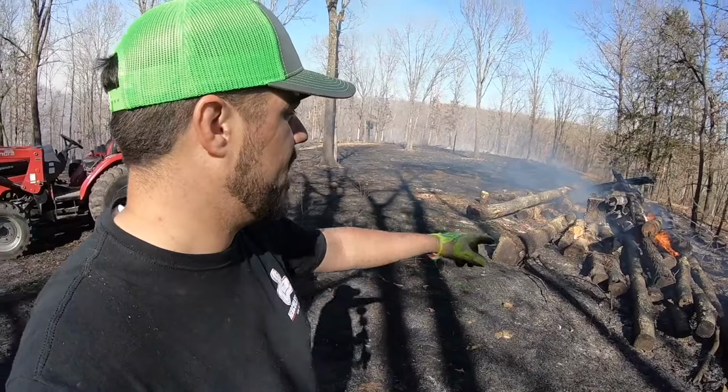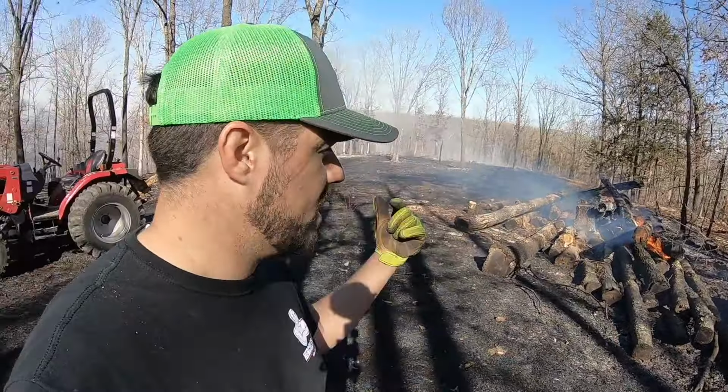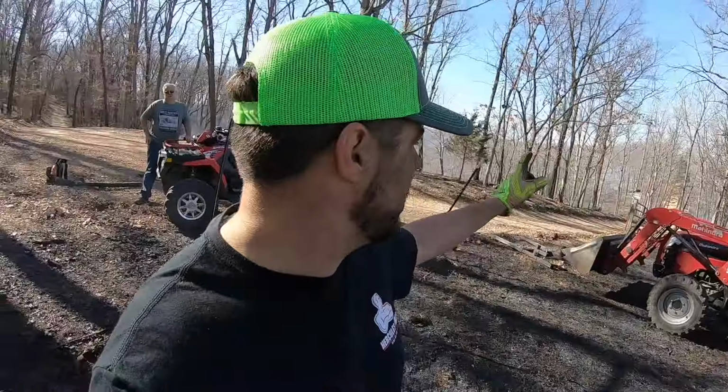Got a little log pile here of trees that we cleared out from this area for firewood and didn't get to use it all, and it's starting to rot now, so we're gonna get rid of it. So we're just letting her burn there. I'm gonna get down this hauler, light a few spots, and then be done.